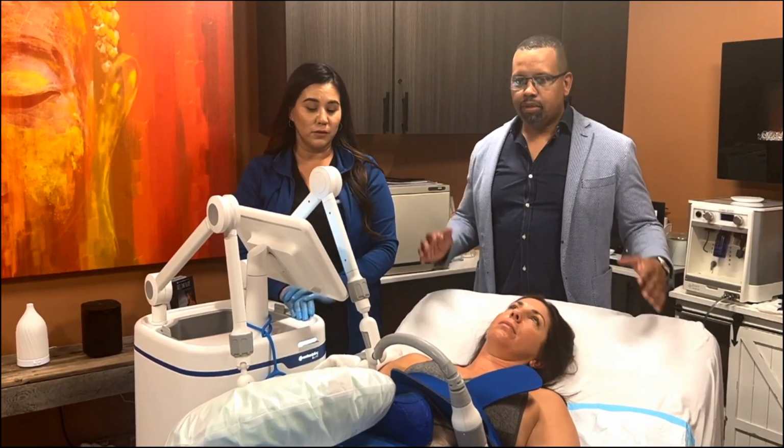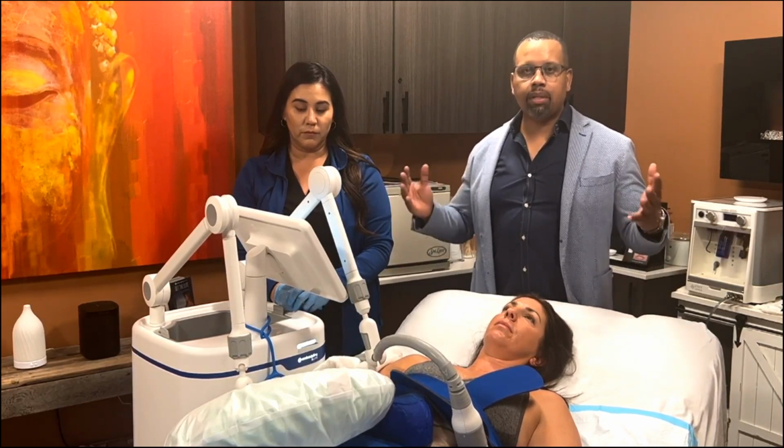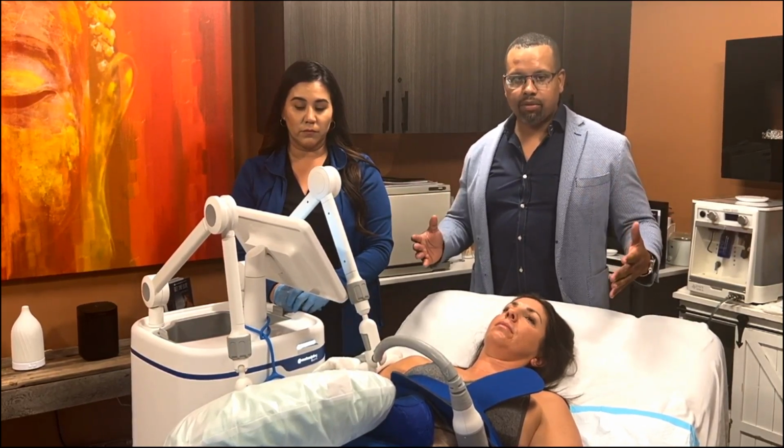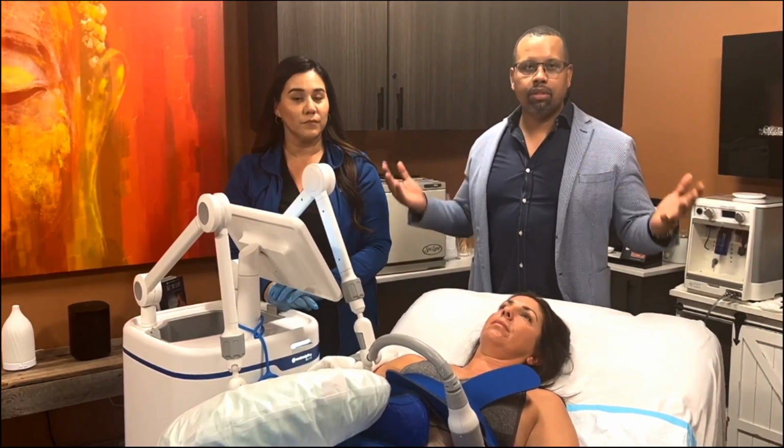During the procedure, which takes about 35 to 45 minutes, depending on the location of the treatment, you can read a book, you can listen to your headphones, or just relax.